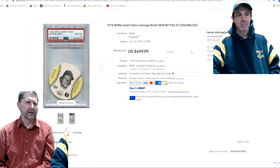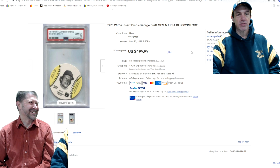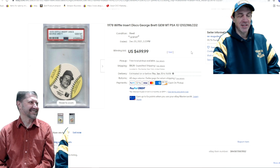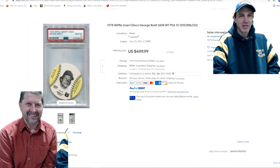Yeah. So they can grade things as a 10 with rounded corners? Oh, yeah. What? No, it's a joke. Oh, it's a joke. Okay. Most cards with rounded corners are not 10s. Oh, I gotcha. Jeez. That was a rough one. Maybe it's too early then. It might be too early there.